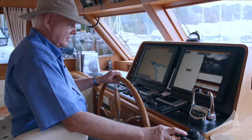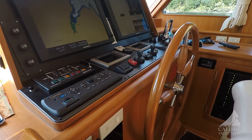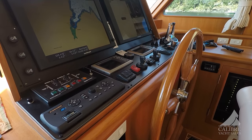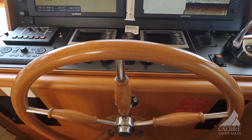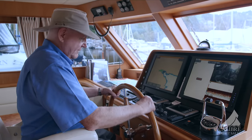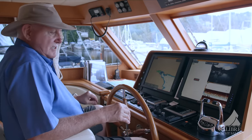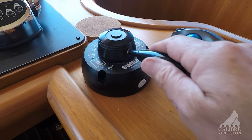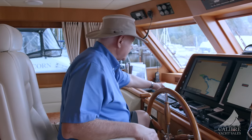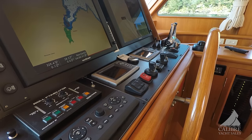So rather than use your wheel, which, by the way, look at it, isn't this gorgeous? This wheel was actually made in a Symbol factory, and it is a piece of art. Stainless steel antique, and it feels really good, really, really good. However, if you're just relaxing and you just want to make a slight course correction, you just hit this. So right here, we've got your Naiad stabilizers. Wonderful feature to have.